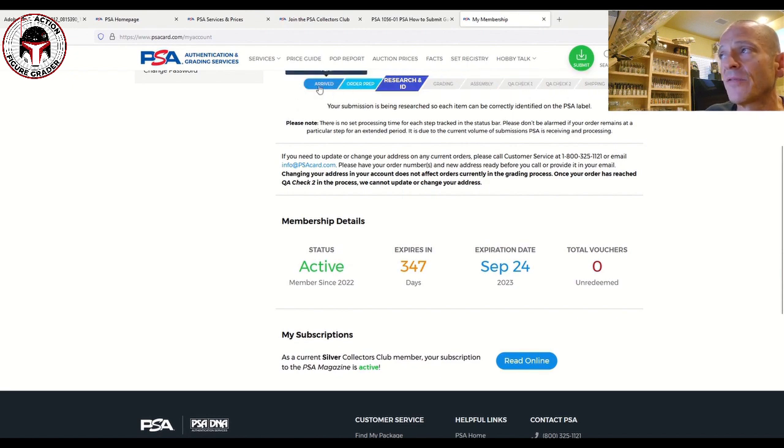Once it arrives at the facility, you'll receive an email letting you know that it arrived. Once it's actually logged into the system, they'll say the order is now in preparation phase. Then they do the research and ID phase to make sure that the label they're assigning to it is correct. And they give you a chance to double check it for errors and things like that.